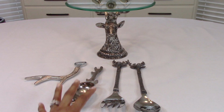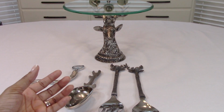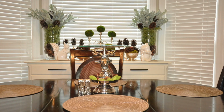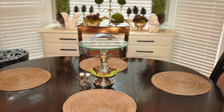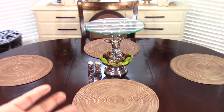Now I'm going to show you how I take these few fall accessories and incorporate them with my basic tableware to come up with a beautiful fall table setting. So here is what our everyday living table would look like during the week. And it's very basic. We just have our fall centerpiece with the salt and pepper shaker and the placemats.